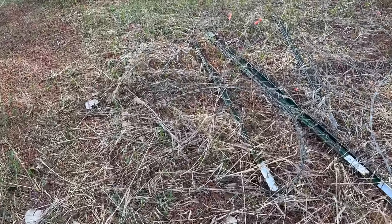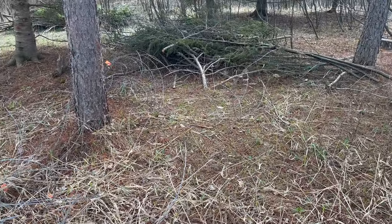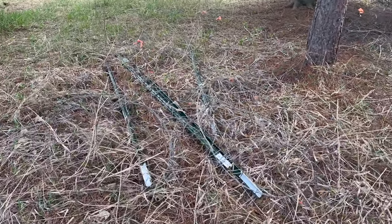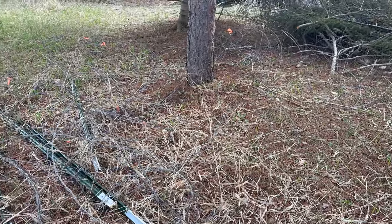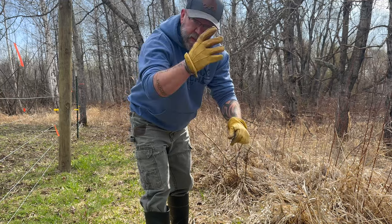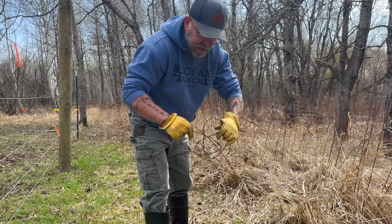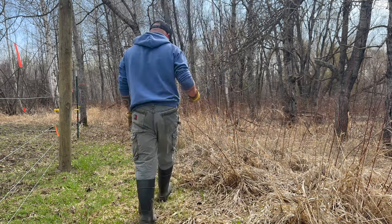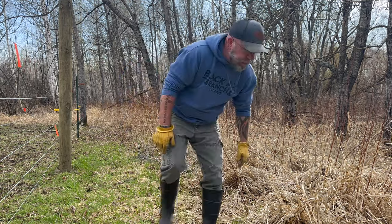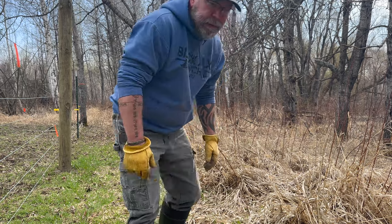So this is still stuff laying out here from when we took this wire out to open up the new area. So it's about time to get that stuff out of here. The stuff is really sharp, so you gotta be careful. That's why I wear the leather gloves. Otherwise, man, I'd have holes up one side and down the other. Looks like that's it for that spot. I'll find out when I drive the tractor through here and punch a hole in a tire.